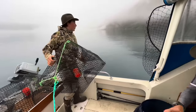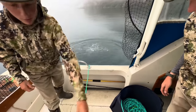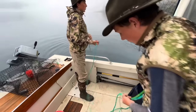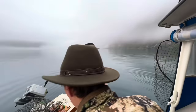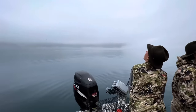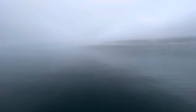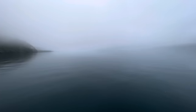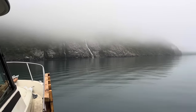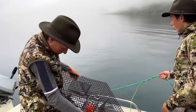All right, here we go. We are in Whittier. We're fishing, and there's the first shrimp pot overboard. It's a bit foggy this morning, but I think it'll burn off. It's supposed to be sunny. And look at this waterfall over here. Pot number two overboard.